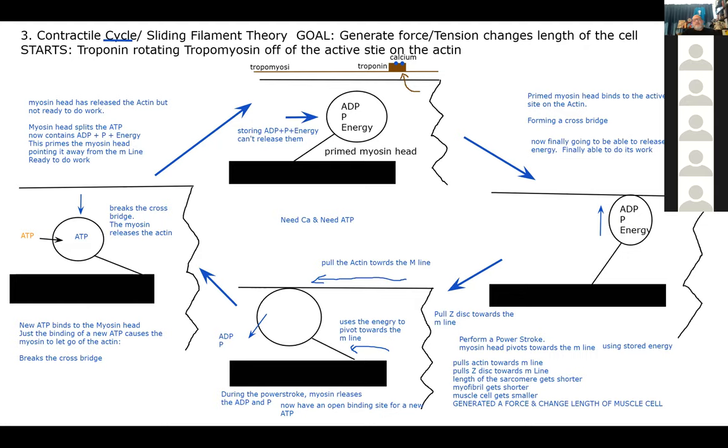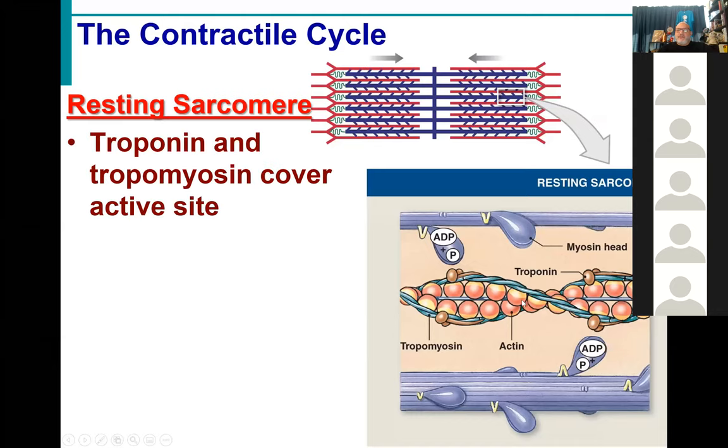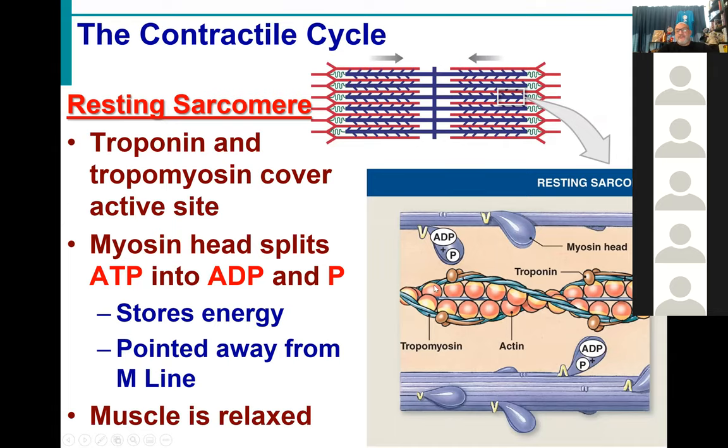All right. We've done it on the board. Let's go through it one more time with the pretty pictures from your textbook. Again, here is our starting point. Our troponin and tropomyosin are blocking the active site. Our myosin heads are primed and ready to do work. It split the ATP into ADP and phosphate, and it's pointed away from the M line. Primed, ready to do work. And because those regulatory proteins are in the way, the muscle is relaxed.